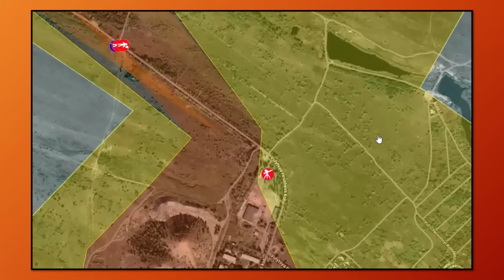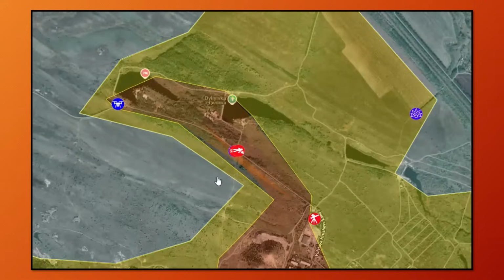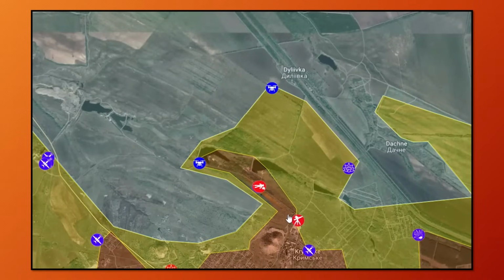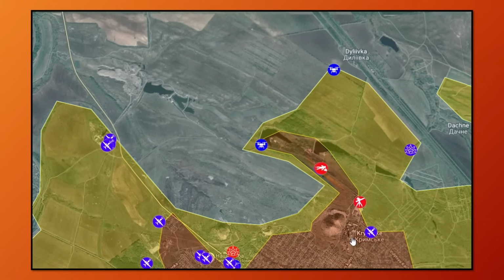But what is interesting is, if this is correct, that Ukraine is pushing here, having reached these buildings, that means essentially, take a look, it's wide open fields all over the place here. And here is where Russia, a couple of days ago, began pushing into this valley. I've been talking about this valley before, how important this valley here is for Ukraine, and Russia then began moving into the valley. That was a bit worrisome.